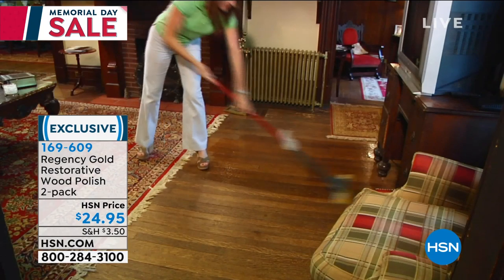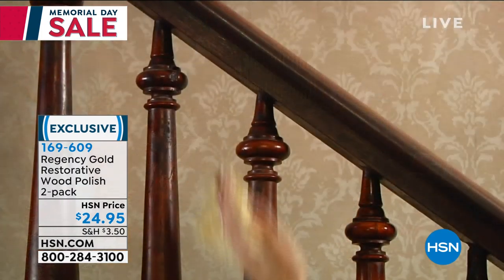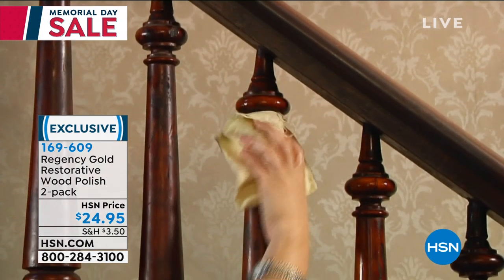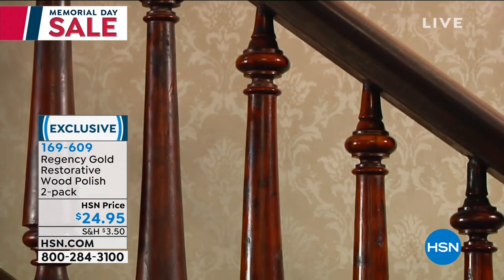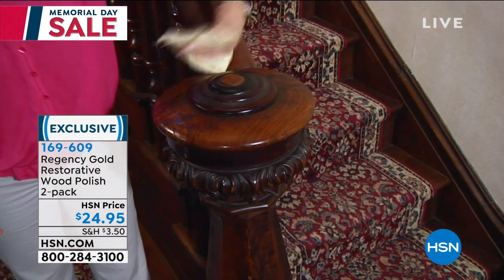That's the thing. Hey, if you have hardwood floors at home, try Regency Gold. Take one cup of Regency Gold, mix it with a half a gallon of mop water, and you can just use a sponge mop on your hardwood floors. It's amazing the difference Regency Gold makes on your hardwood floors.